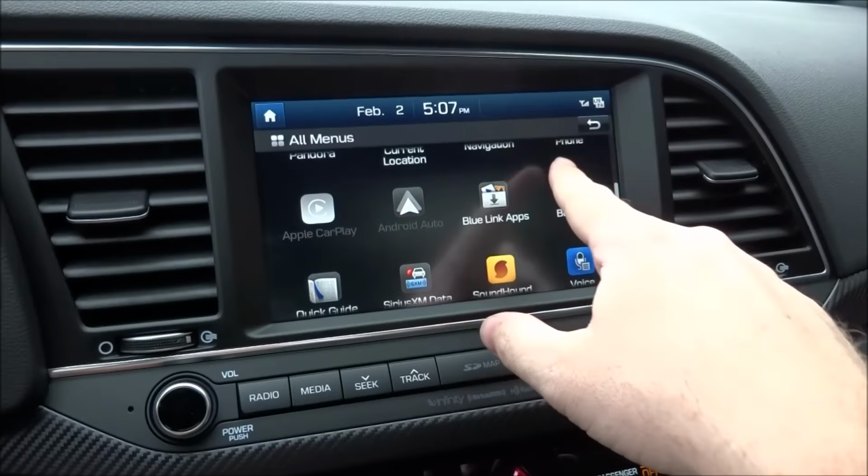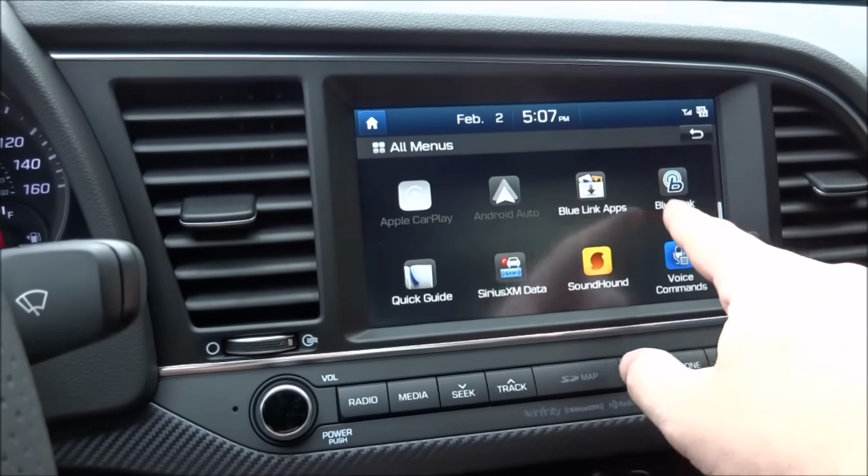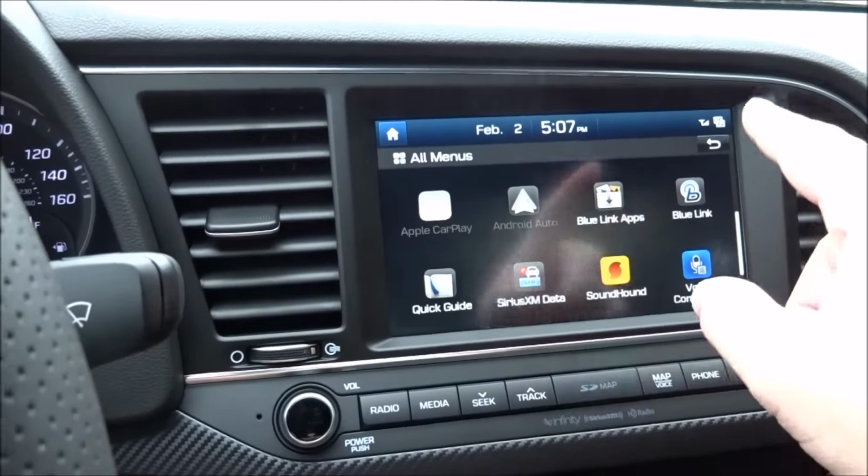The premium package does also include your BlueLink application system, BlueLink car connectivity, and it also includes a 3-month subscription to the BlueLink remote start system, which is a very nice thing to have, especially if you live here in Houston, where it can get pretty warm, especially during the summer months, or it's actually gotten pretty cold here during the winter.